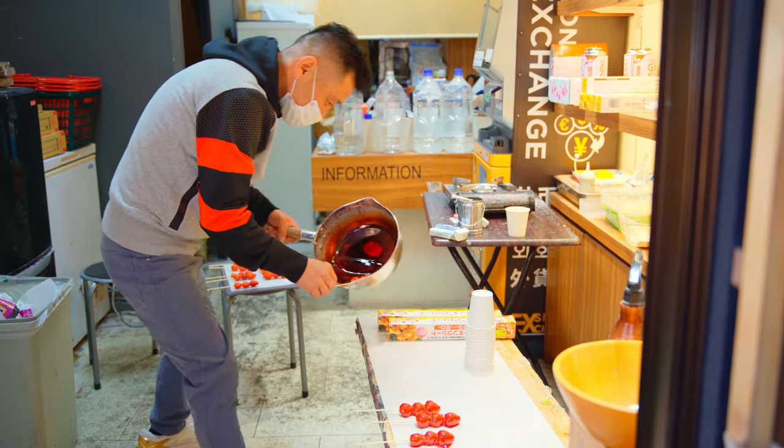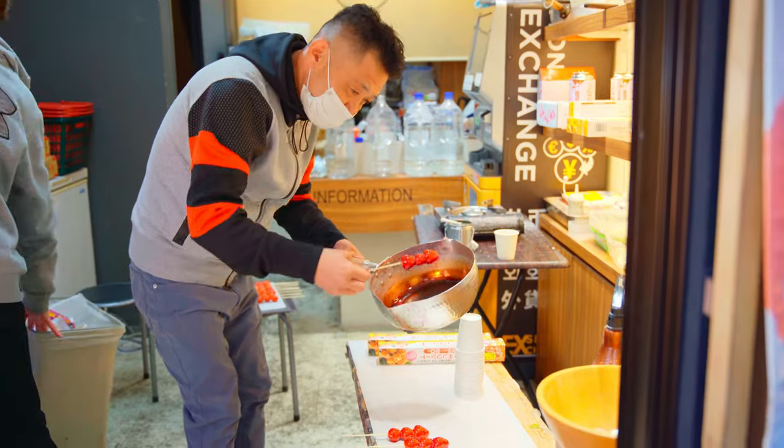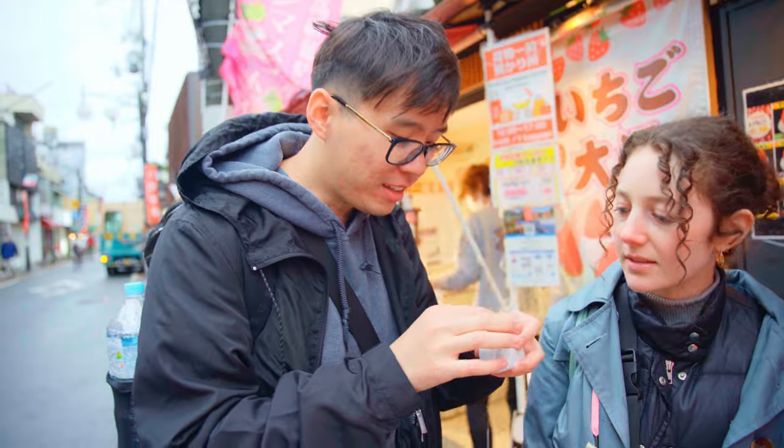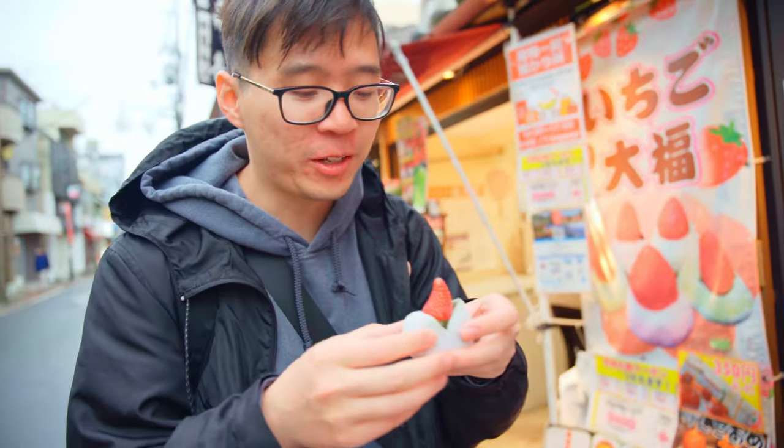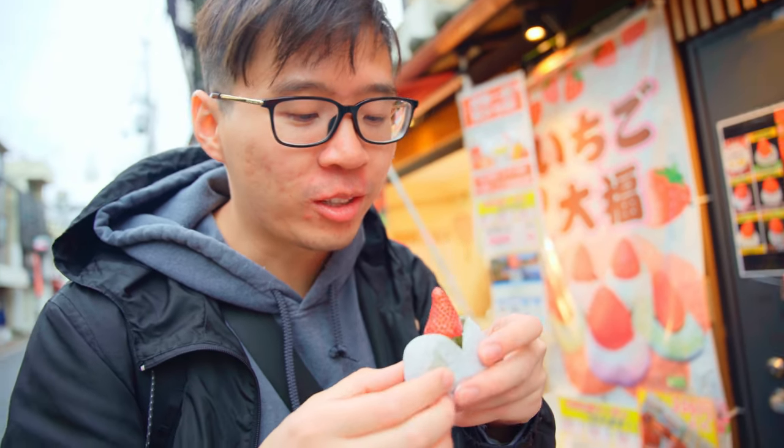All the while, I noticed the mochis he had on display, and I couldn't resist buying a dessert to end our food crawl. It's Uji matcha. Ooh, matcha. He said it's special to Uji. Yeah, special to Kyoto.